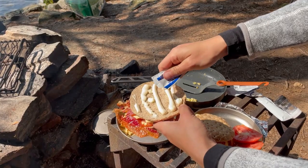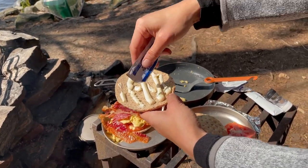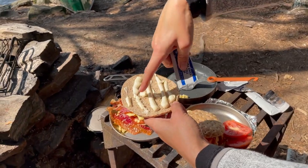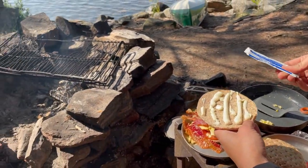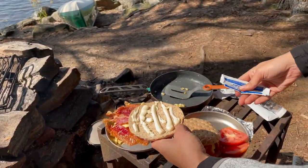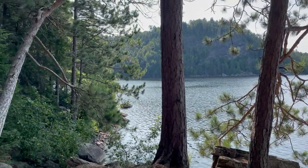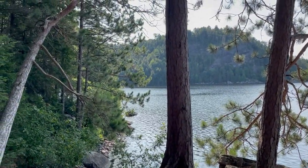Very linear. Your mayo application method. It's kind of artistic though, because that's like ripply ribbon like. Didn't go with the circle method, instead you went with the straight line. Yeah, I like things to be pretty linear. Interior designer.